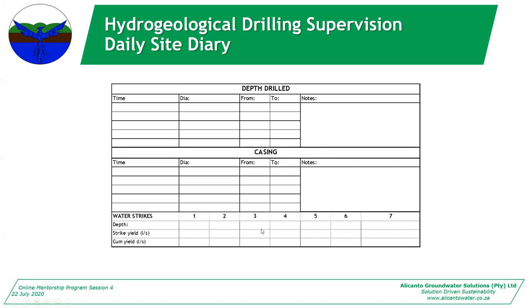Then you'll go to water strike three, where you'll stop after you see the increase in the volume coming out of the borehole. You will see it, and then you'll stop and blow yield, and it'll be 0.5. Your total blow yield will be 0.5. And you'll say, okay, it's 0.5, that one was 0.1, therefore this one must be 0.4, and so on and so forth.